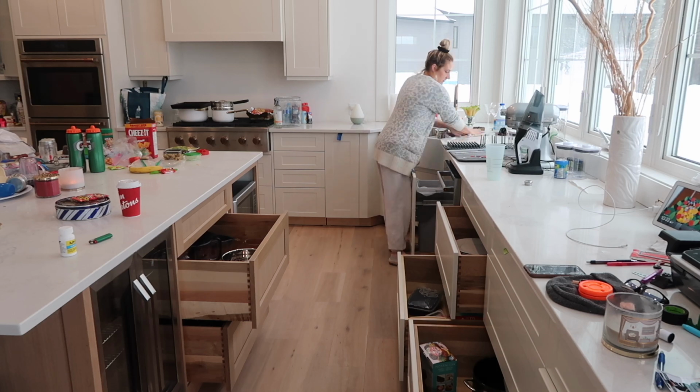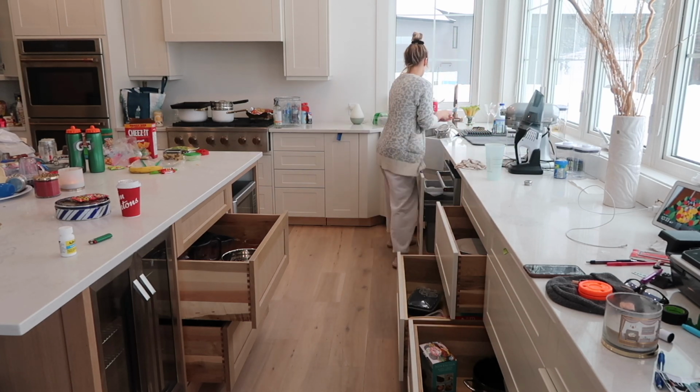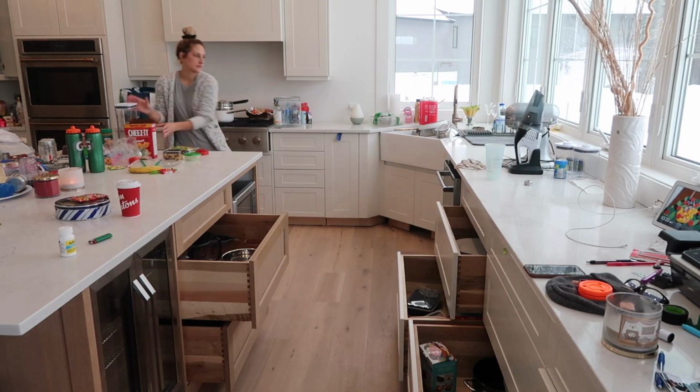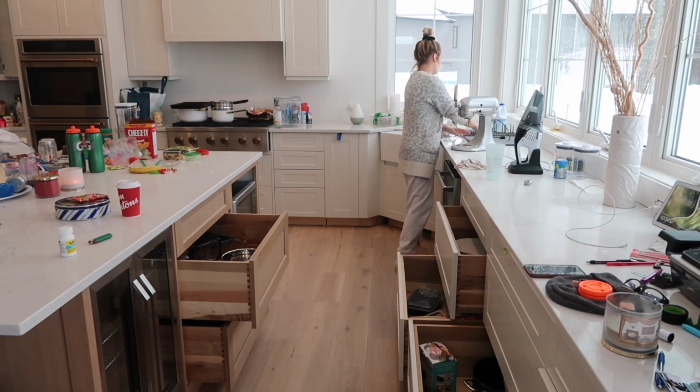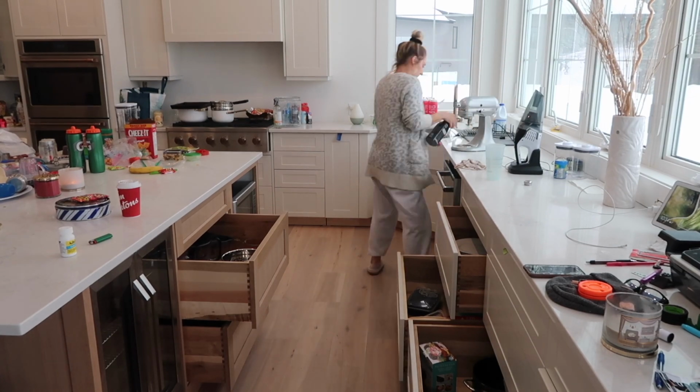So here we are the next day. I'm just picking up right where I left off because I want to get this kitchen done. This is driving me crazy with it being so messy. So again, I'm just wiping down things that I brought in from the garage so I can put it away nicely in the pantry.